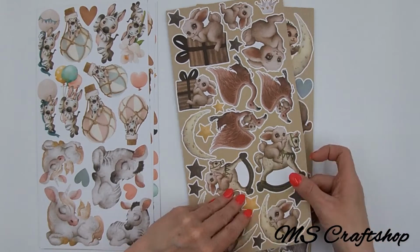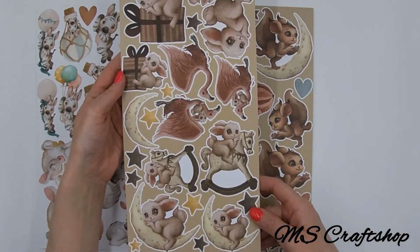The extras sets and the craft.o.clock basic mood collections complement each other perfectly.